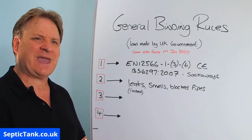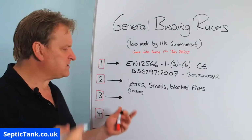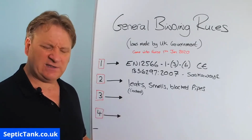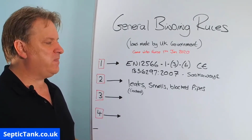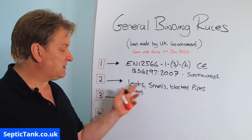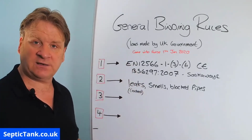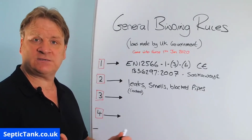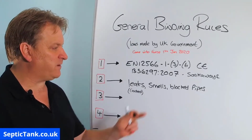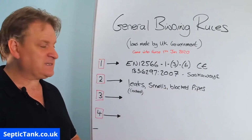Now, if you can't flush your loo, or say you're walking down the garden and it's slushy and it's wet above the septic tank or above the soakaway, then that's a good indication that it's leaking, the water's coming up to the surface, and you've got raw effluent in the grass, in the topsoil. And obviously that's a danger to your kids, to your family, to your animals, your pets, whatever. So that's a good indication that you've got blocked pipes, that you're having to get your septic tank emptied more and more frequently.